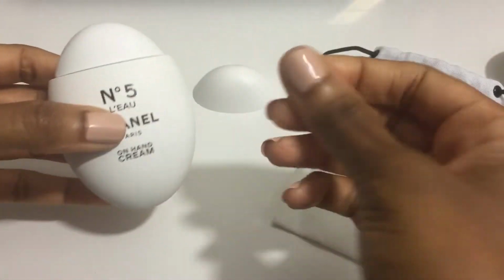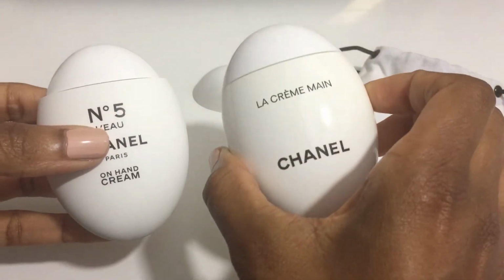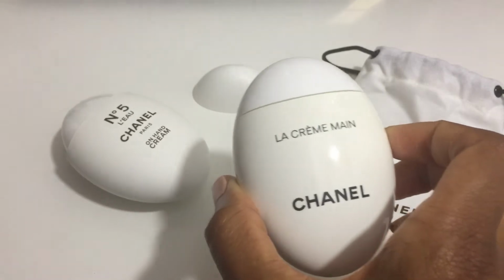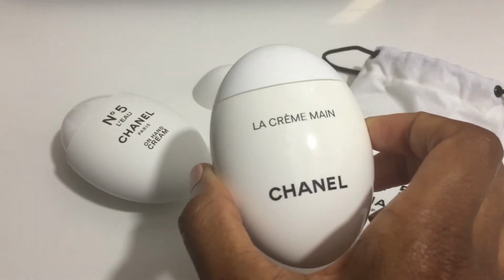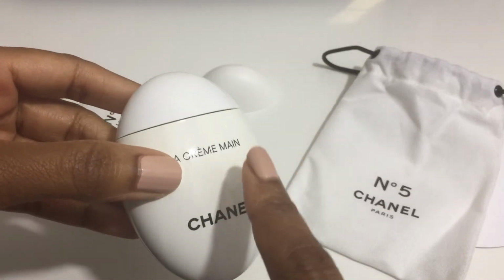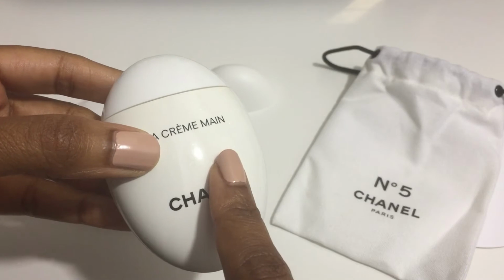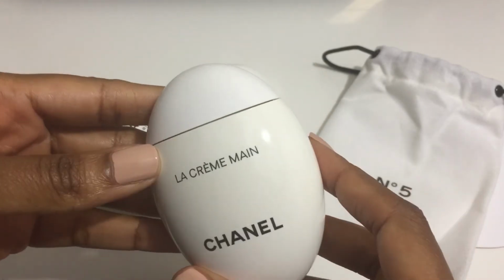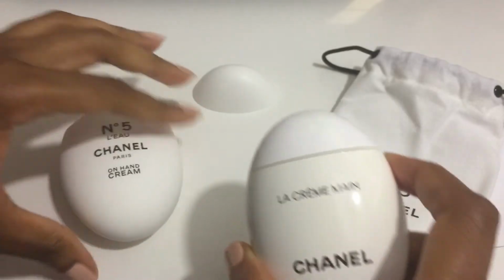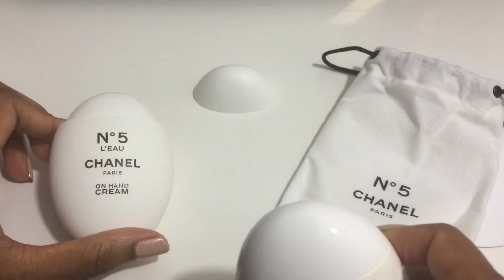It also feels heavier to me in texture than La Crème Main. La Crème Main has like a lighter, more watery kind of consistency to me. There's also two other versions that I do not have, but intend to purchase in the near future. And then I will do a complete comparison with all four.